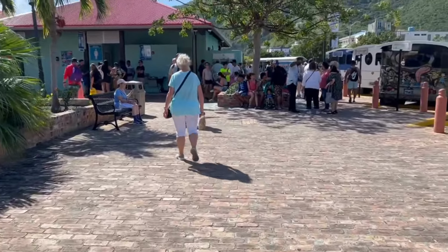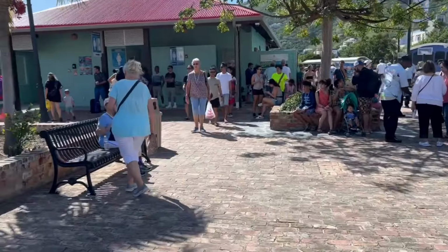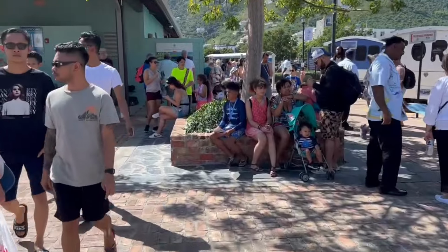Back at the port area, there's a nice little shopping area. This is such a change from when we were here in 2005. It has grown up quite a lot.